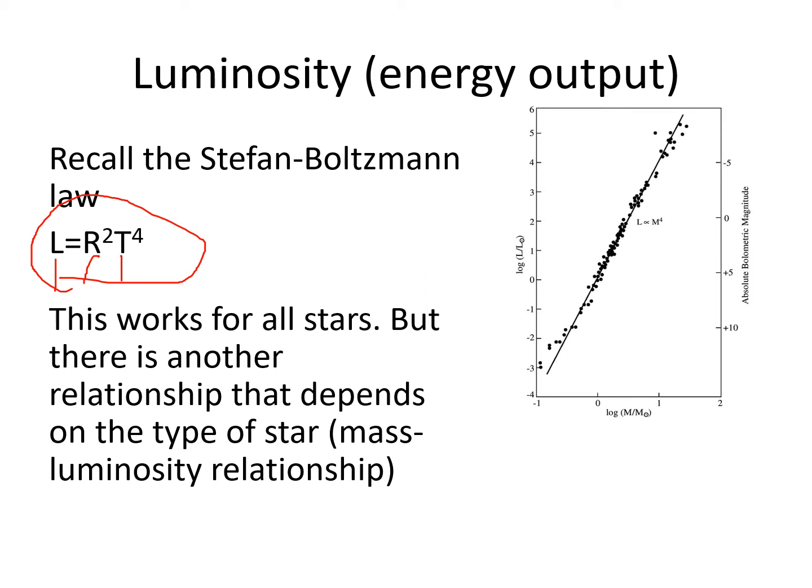But what we're going to introduce to you this week is another way of looking at the luminosity or energy output. And it depends on the type of star it is. So it's going to be sort of an approximate relationship. And this is going to be called the mass luminosity relationship. And I've given you a little preview here in this graph.